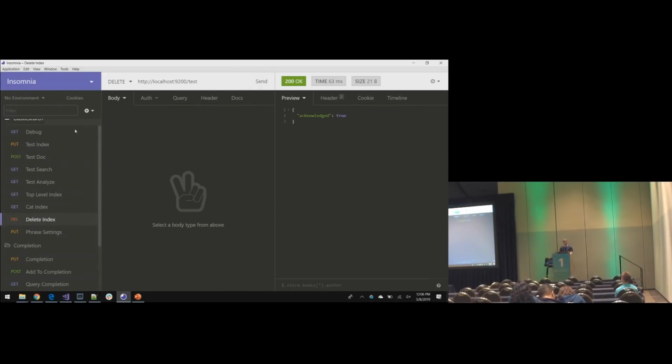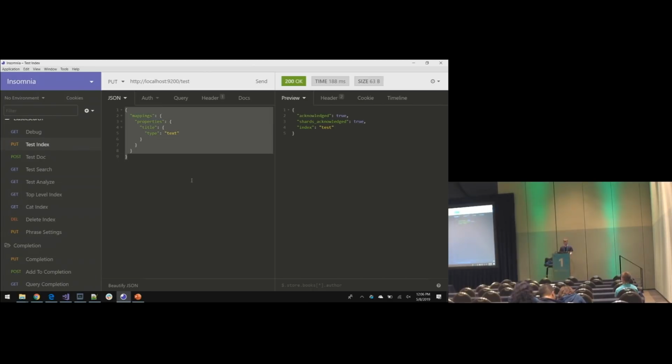So I'm going to delete our index again. And the setup for this is quite a bit more involved. So we haven't seen this yet, but we're going to have this settings part of our index now, because we need to configure a specific analyzer so that we can store the text like that.